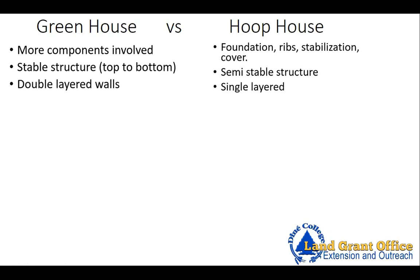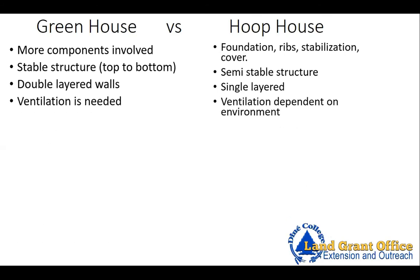Greenhouses usually have a double layer, maybe even triple wall layer, depending on the type of material that is used. Hoop houses are normally just single layered plastic that is UV reflective on the outside, and on the inside it's meant to be a type of fabric that allows heat in and a little bit of heat escaping, but also a lot of the light is going to be captured as well. And then the greenhouse is going to have a ventilation system.